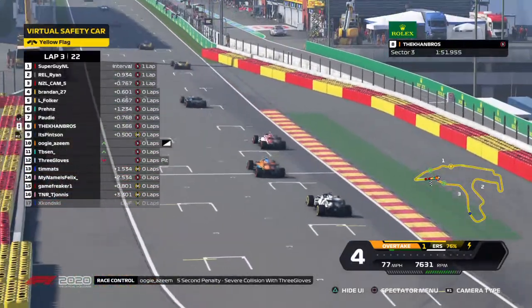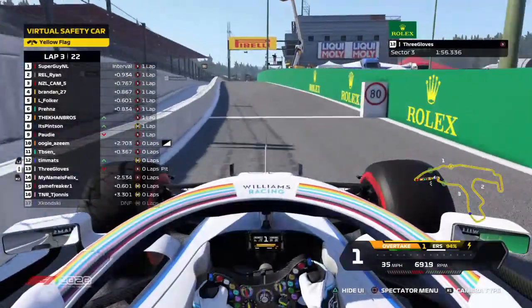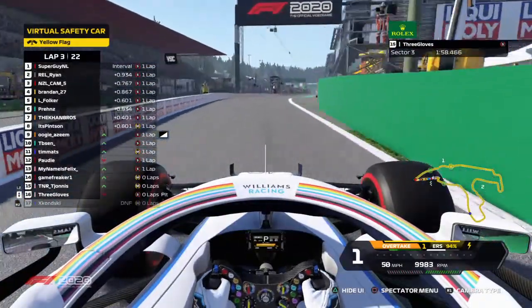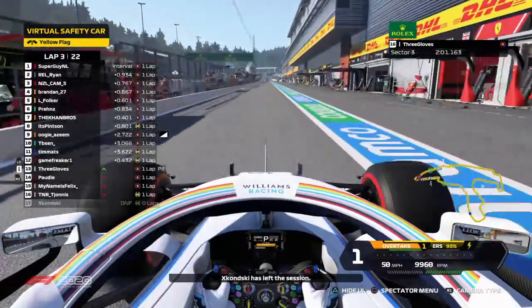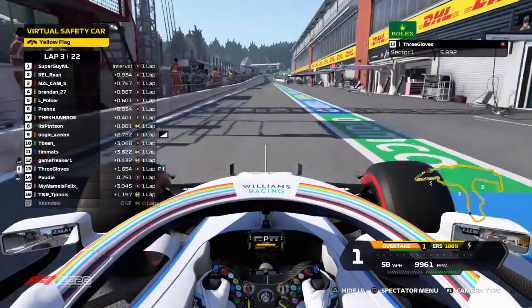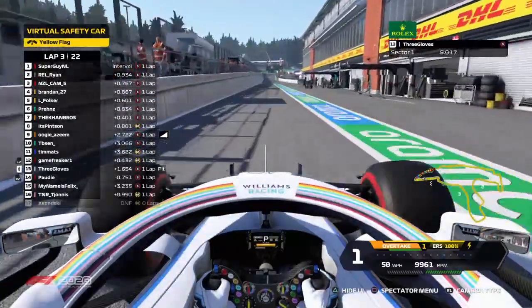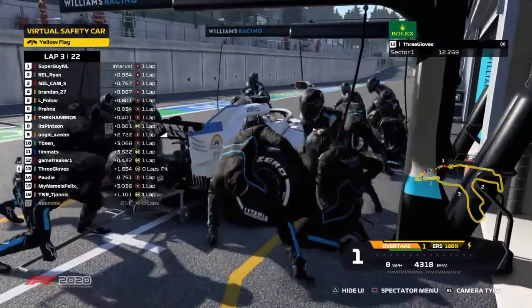Uki Yasin gets a 5-second time penalty for severe collision with 3 gloves, who is now into the pit lane. Seemingly might be going on to the hard commentary. Konski has left the session. One Red Bull already out, one left. It seems a bit similar to real life, to say the least. But anyway, going on the hards for 3 gloves.